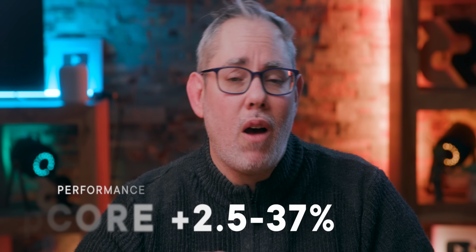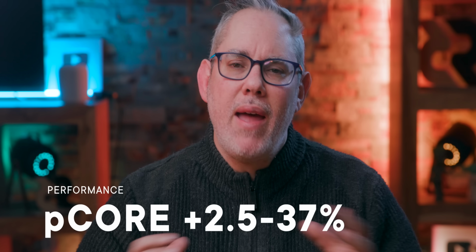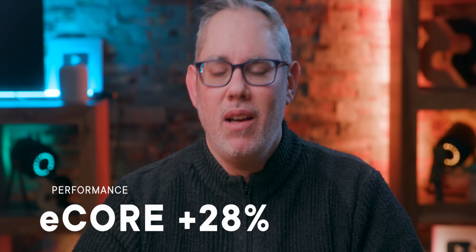To make the worst analogy possible, how fast you go from A to B doesn't really matter if you're already sitting there on B. Now, performance increases on those P-cores go from about 2.5% to over 37%, depending on the type and latency of the workload. And that's with efficiency increases of like 8% to 24% as well, even at those increased performance levels. For the E-cores, performance is up over 28%, which is staggering, not only in its own right, but in that it means those P-cores have to engage even less frequently than before, leading to even more efficiency increases.